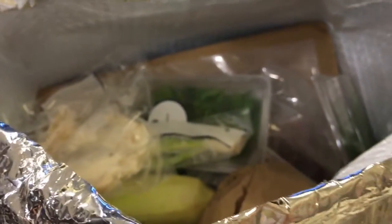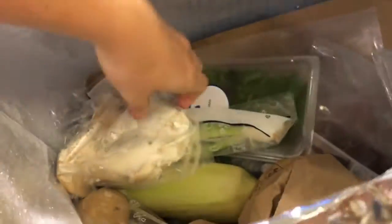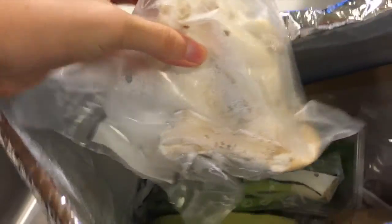It does come with all fresh ingredients, protein, eggs, everything is fresh and raw. So in my mind, I was like, oh my gosh, the meat. What's gonna happen to the meat? So that was the first thing I looked for. So what is that? Oh, that's mushrooms. I was like, ew, what the heck is that? Okay, so these were inside of this bag.